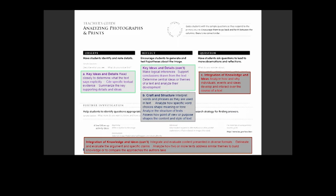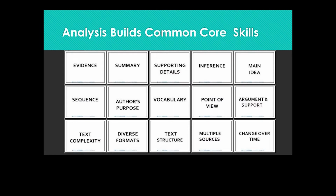When we bring in additional source material to answer those questions in further investigation, we are going to have to integrate and evaluate content from multiple sources, and most likely from diverse formats of sources. We are also going to have to evaluate arguments and claims, and analyze how multiple sources address a similar topic or theme. So again, in this process of asking three simple questions of a source and trying to answer some of those questions we develop, we are going to be building in 15 different skills that appear within our language arts curriculum. And also, of course, evident within our social studies curriculum too, but this is a great way to think about how the two subjects can be bridged with primary source analysis.